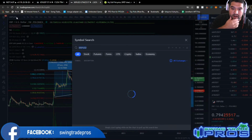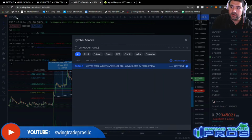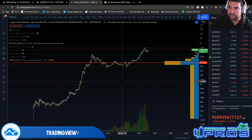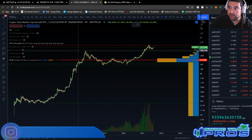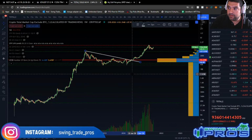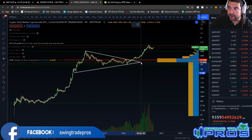I want to look at total 2 right now and really chart this out, because this is some insane chart, man. This is an insane chart, absolutely insane. All right, so we had this break again, another pennant, right?